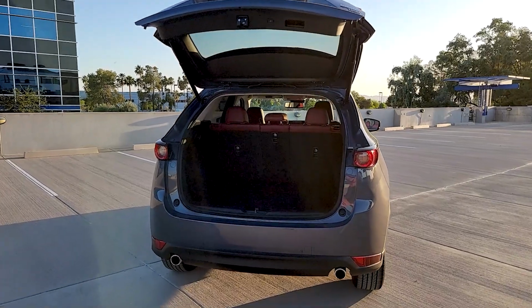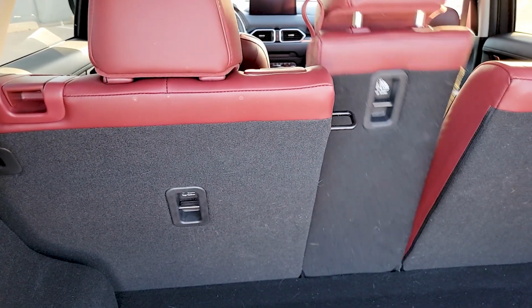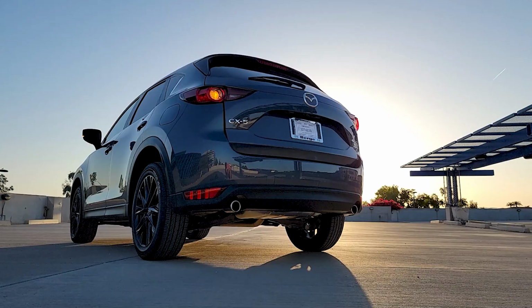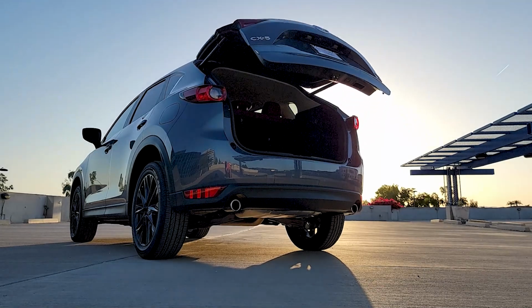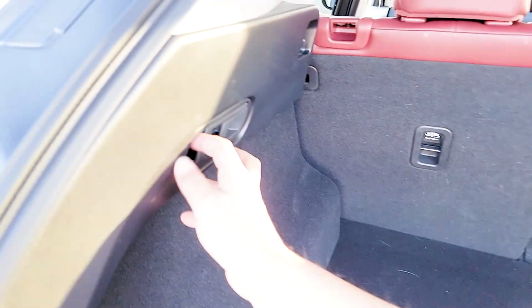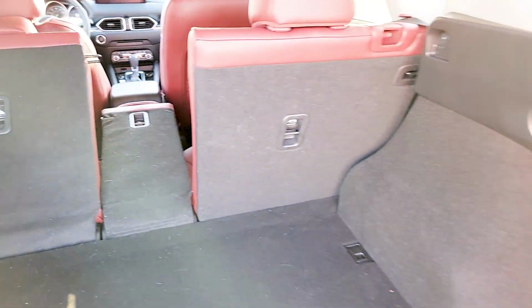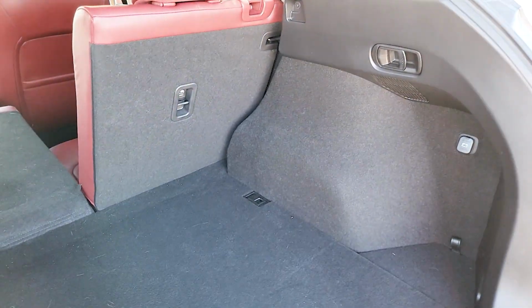Now, as we move into the back seat, you're going to have a 40-20-40 fold down for the cargo seats. You're going to have that power lift gate as well, and you're going to have that easy access to those flip down seats from those side releases. So you have the ability to release it from the side, or you can release it from the top of the actual seats from the back seat, should you want to just pull them down from there.